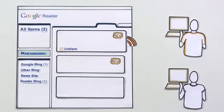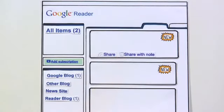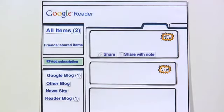Clicking Share makes it easy for your friends to see what you find interesting, and you can even add notes to these items. Also, you can see what items your friends have shared with you right from Reader.